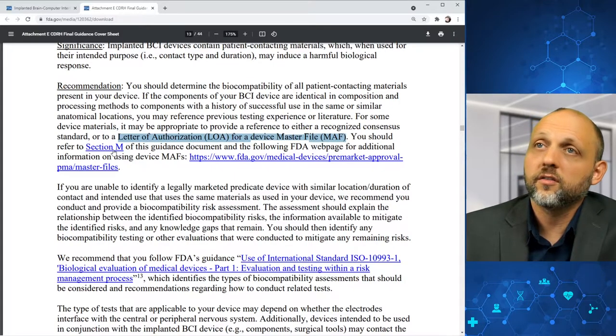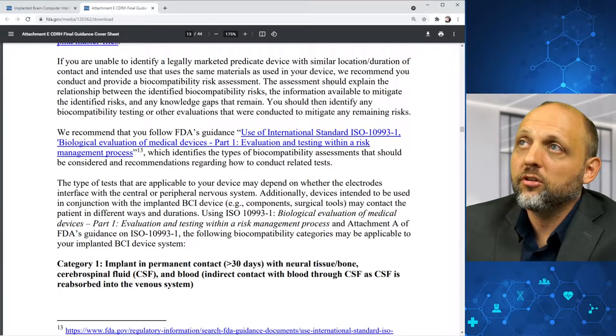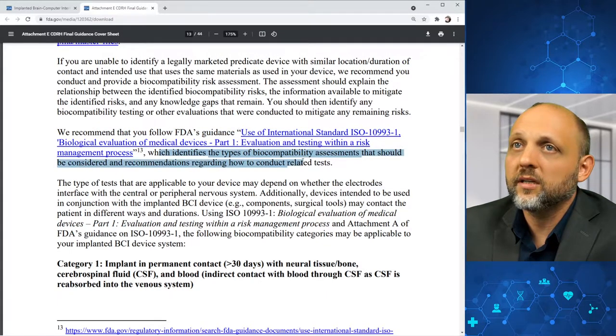And you should refer to Section M of this guidance document and the following FDA webpage for more information on that. Here's a link. If you're unable to identify a legally marketed predicate device with similar location, duration of contact, and intended use that uses the same materials as used in your device, FDA recommends you conduct and provide a biocompatibility risk assessment. You should identify any biocompatibility testing or other evaluations that were conducted to mitigate any remaining risks. FDA recommends that you follow FDA's guidance, use of international standards, ISO 10993-1, which identifies the types of biocompatibility assessments that should be considered and recommendations regarding how to conduct the related tests.